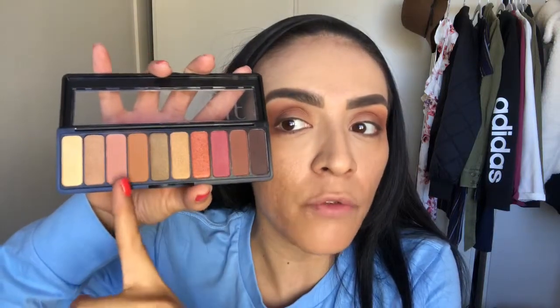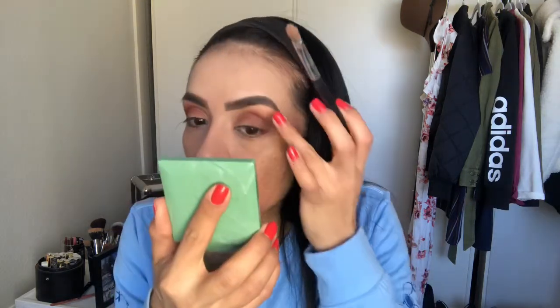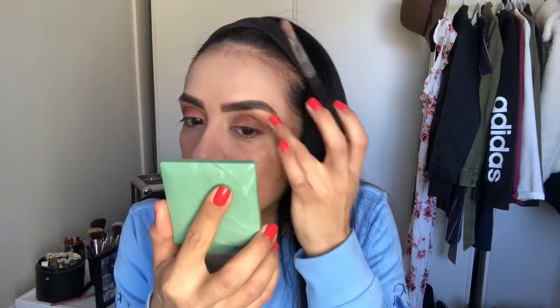I am liking so far 1, 2, 3 how they're blending, but the brown one just didn't have any pigment at all. It just didn't blend at all. And I am going to go with this one right here, second one right here. Hopefully you guys can see. I'm not gonna put Fix Plus. I already commented and said that I'm just not a Fix Plus type of girl.